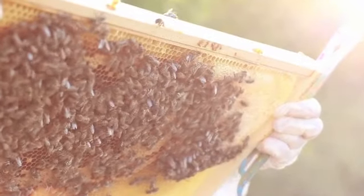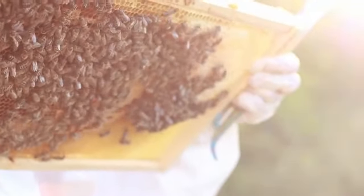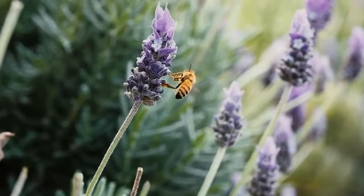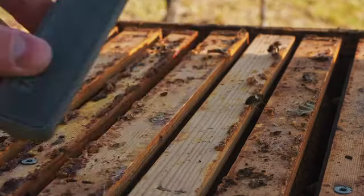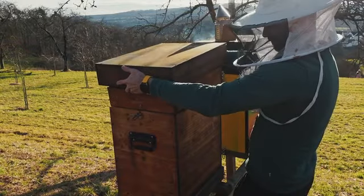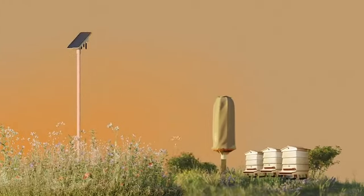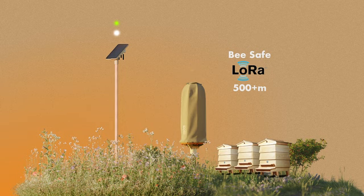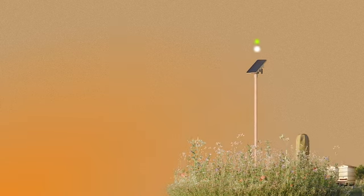For beekeepers, this means better protection and support for their bees, guided by science, powered by technology, and always respectful of nature. HIIVE Link combines advanced sensor technology with a user-friendly system. The sensor, placed inside the hive, collects essential data and securely transmits it at regular intervals to the HIIVE Link base station. The base station processes this information and collects additional weather data for comparison.